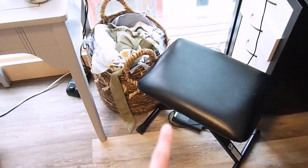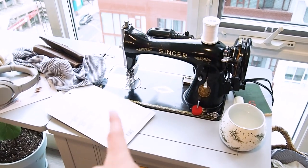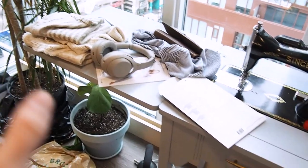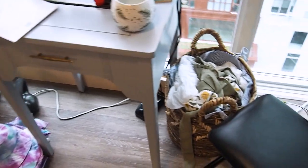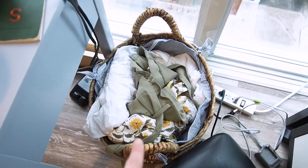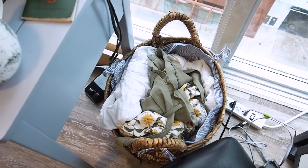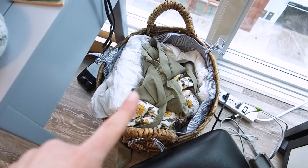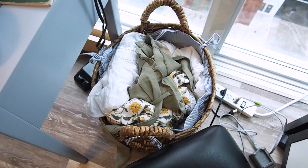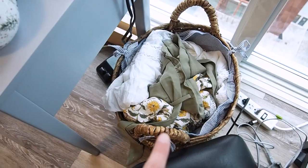Over here I have the stool that I used to sew on. Here's my antique Singer sewing machine and its sewing cabinet. And there's just some things strewn about here that I'll organize. Right now this is kind of a big bin of either unfinished projects or things I'm just not sure I want to work on. So in the new year, I'm going to try and be better about not finishing projects that I'm not super interested in working on. If it's not going to work for me, I'm just going to donate it and move on to things that I actually want to work on. So I'm going to tackle that as well.